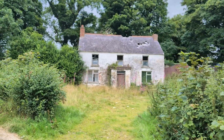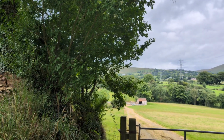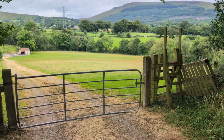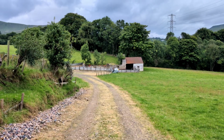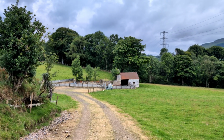I walked up Drumderg Road until a signpost diverted me across some farmland, and this is where I made my first big mistake. This is the first of many stiles on Hudys Way. I went down this farm track checking my Walk NI map as I went, and I thought that the farm track matched the route of the walk on the map, except it didn't.